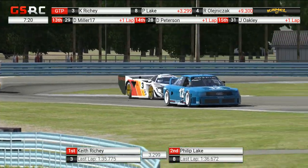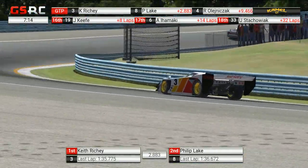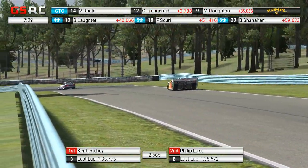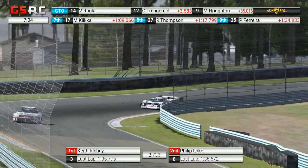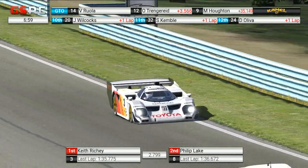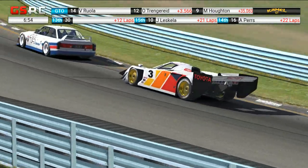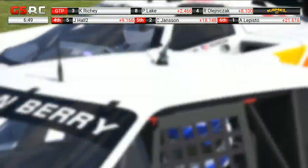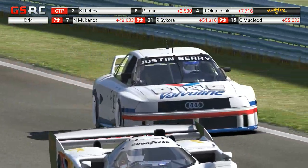So we watch our leader overall, Keith Ritchie, and see just how tough it is dealing with this traffic, having to weave in and out in some of the technical portions of this circuit. Ritchie, as usual, deals with it with aplomb. And now we're down to about 7 minutes to go on the clock. Toyota is going to overtake one more before he's done here.